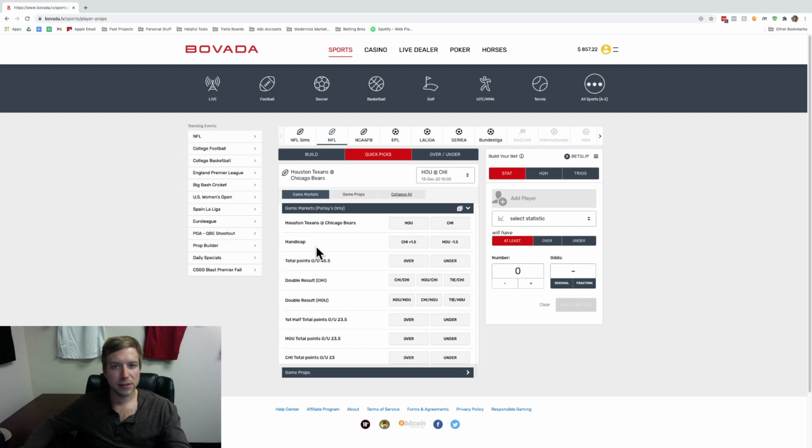So if you're doing a 3-team parlay, you can say, hey, I think George Washington's going to win on the spread. They're going to win by more than 1.5. The over-under for the game is going to be over 147 points. And I think they're going to win the first half by more than 3 points. You could put all 3 of those bets together, and they're going to give you the odds for if you get all 3 of those right.